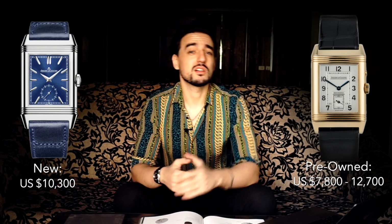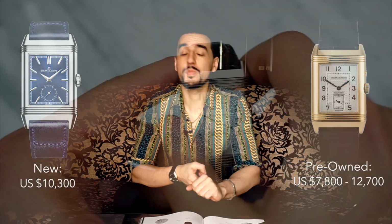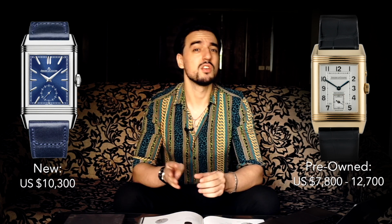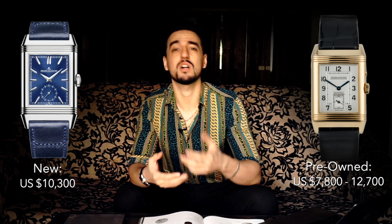But there are also tons of other Reversos you can get anywhere from 5 to 10,000 US on the pre-owned market. You can get ones with open case backs and triple dates, like that Grande Reverso I reviewed a few months ago. You can get the classic ones with just the plain case back. You can get precious metals, two-tone ones, ones on a bracelet, and ones with chronograph displays on the rear side if you're looking at a Reverso Grand Sport. There's so much variety in the Reverso family.